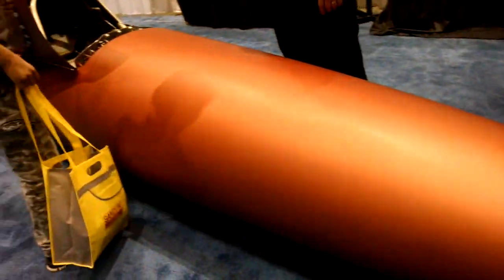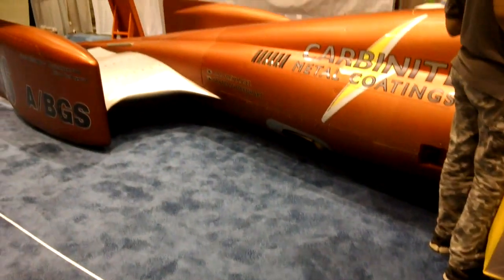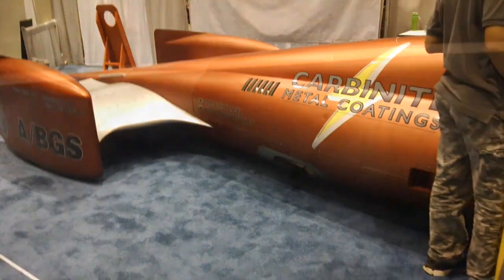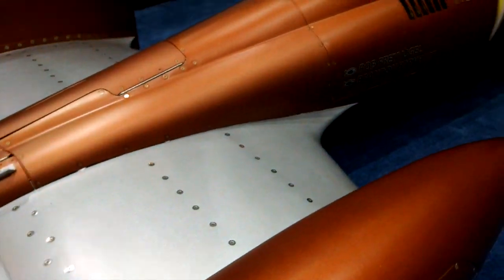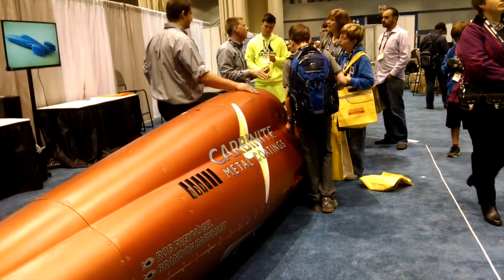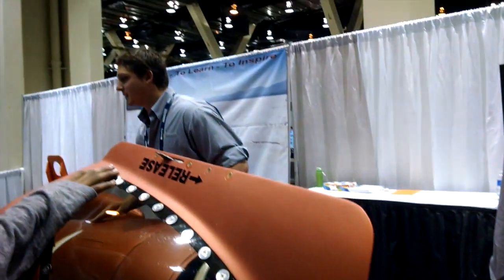Now this might look like a rocket ship to you, but it's actually a car that can go 500 miles per hour. Has very advanced controls, and really looks nice and modern. This is the driver that will be driving it in just some weeks and trying to break a record for the car.